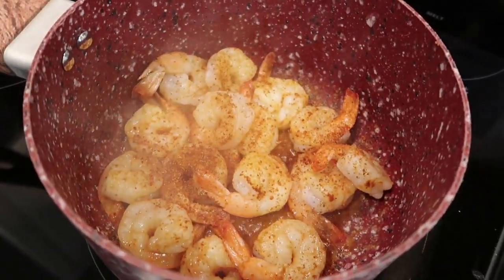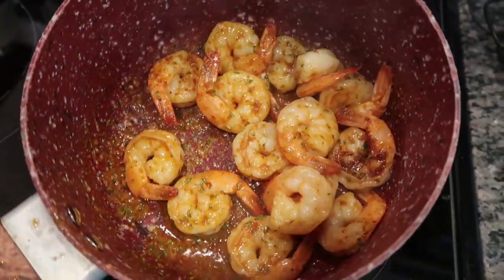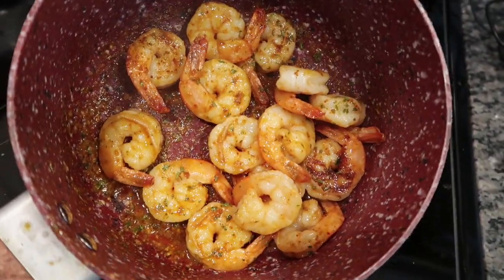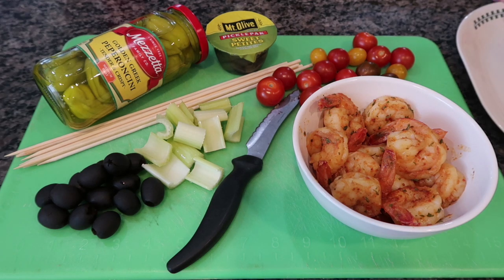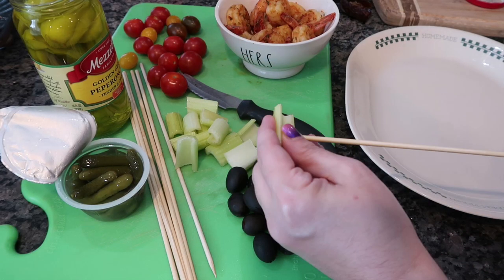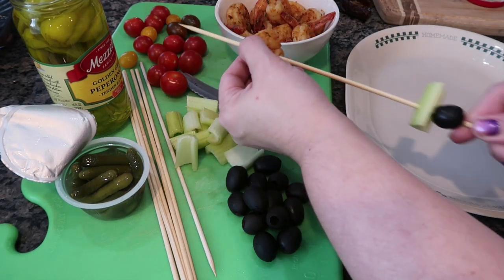So as soon as I flip, I gave a little sprinkle of the chili lime, the parsley, a little toss, and then that's it. We're done now, and they're pulled off. And these colossal shrimp were wow. So I put them in a bowl, and I put them in the fridge, and I let them cool. I went on and cooked another recipe, and then once they were cooled off, I just made skewers.